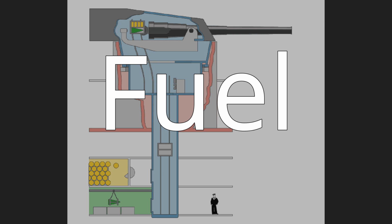Burning coal as fuel also produced thick black smoke, which gave away the position of a fleet and interfered with visibility, signaling, and fire control. In addition, coal was very bulky and had comparatively low thermal efficiency. Oil-fired propulsion had many advantages for naval architects and officers at sea alike.